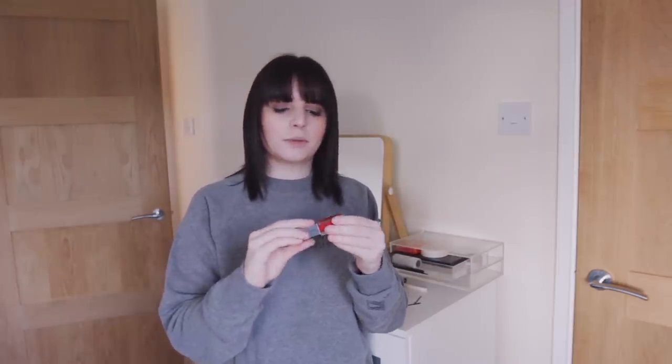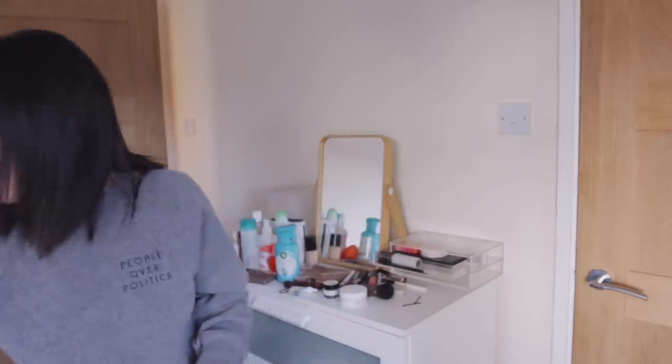I also have this one though. This is a Topshop liquid lipstick and I actually really like this. This one isn't drying, believe it or not. This is less drying than the Kat Von D one. I don't really go for a red lip, but I am gonna put it to one side for the days where I feel like I do need a little something.